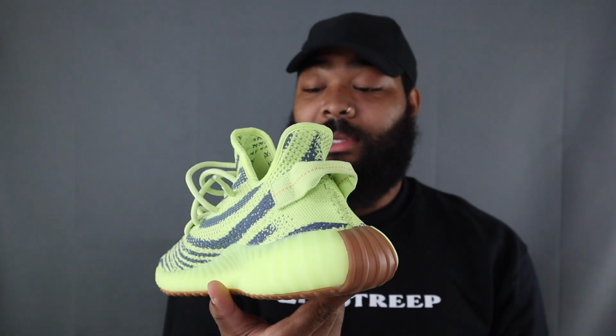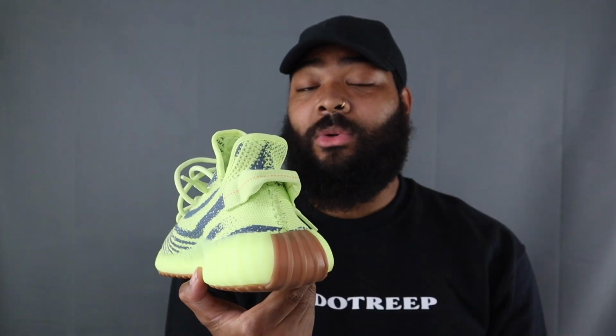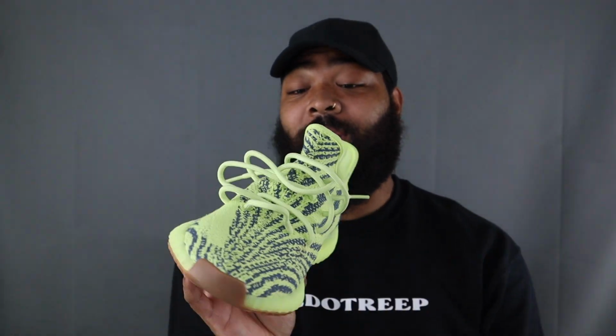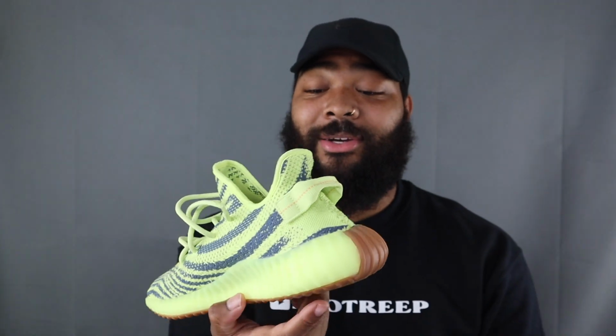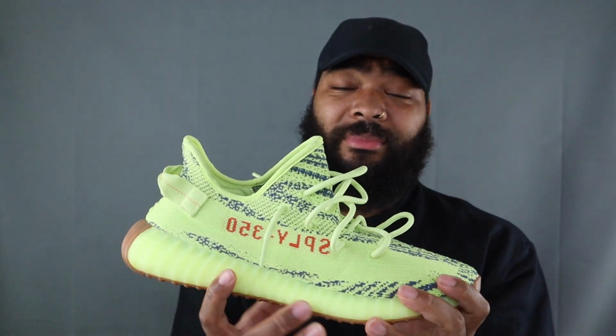I think this is one of my favorite colorways of the 350 just because it's so out there. And it's definitely different from the usual color scheme that Kanye likes to put out. So yeah, you get something different, man. You usually get the earth tones, something neutral, blacks, grays, every variation of tan that you can think of on the color spectrum he used. But this joint, come on, this is crazy.